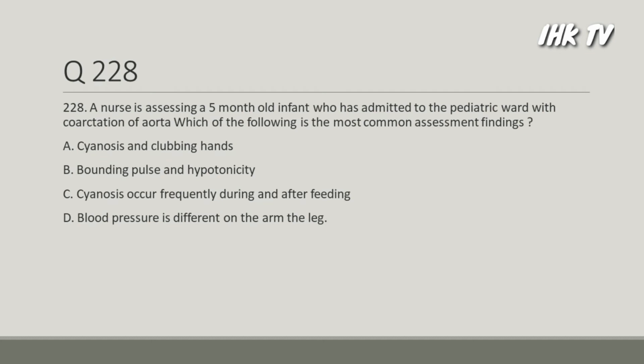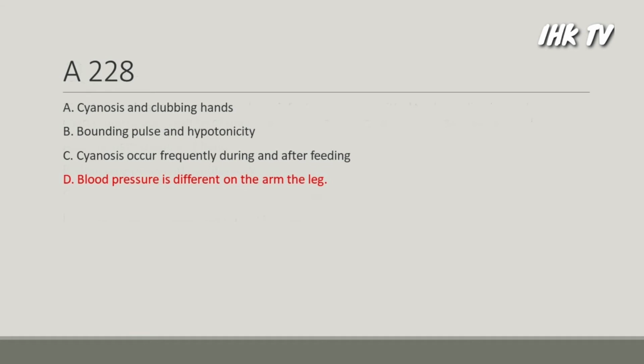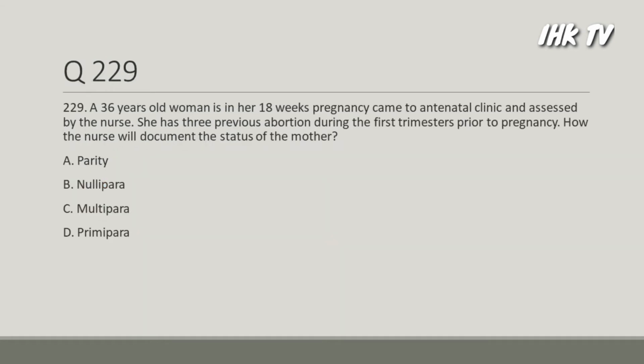228. A nurse is assessing a 5-month-old infant who is admitted to the pediatric ward with coarctation of aorta. Which of the following is the most common assessment finding? A. Cyanosis and clubbing hands. B. Bounding pulse and hypotonicity. C. Cyanosis occurs frequently during and after feeding. D. Blood pressure is different in the arm and the leg. The answer is D. Blood pressure is different in the arm and the leg.